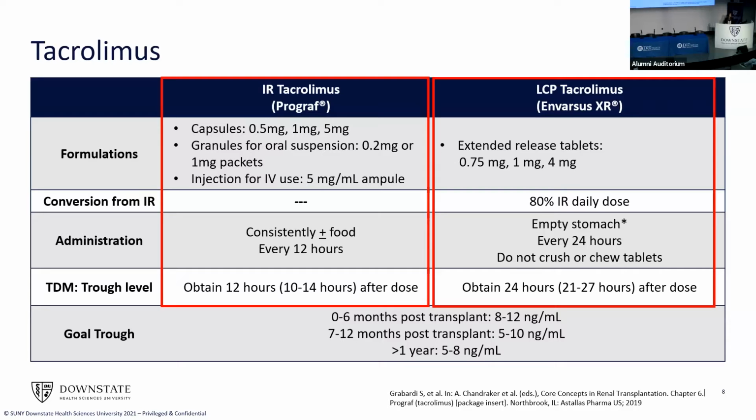Immediate release comes in formulations, so capsules, granules for oral suspension, as well as ampules for IV administration. For oral route, it is usually given twice a day, ideally 12 hours apart, and we will counsel the patient on taking the medication with or without food consistently. That means that if they choose to take the medication with food, they should do it consistently every day in order to keep a consistent absorption of the drug.